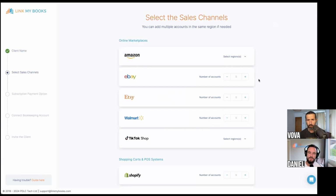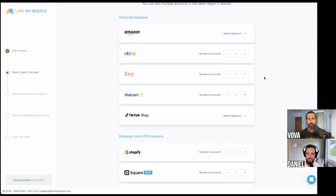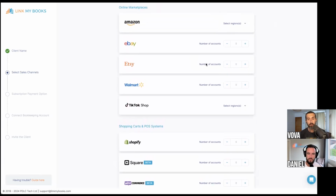So we'll say next. Then you're going to select where the client sells, so which marketplaces and channels they're selling through. At the moment we support 8 different ones.